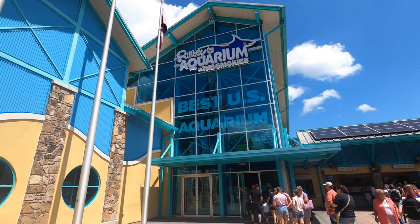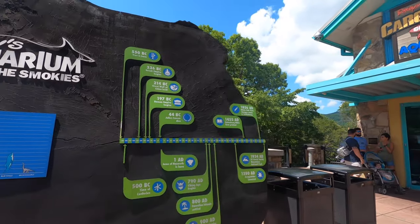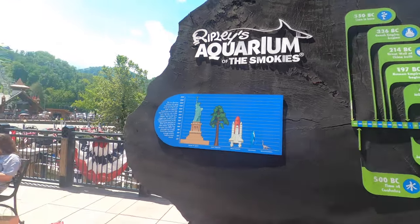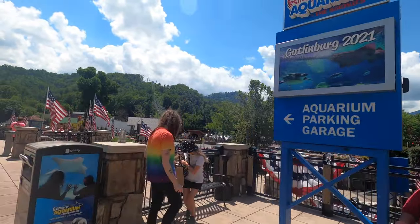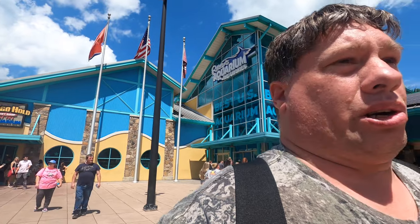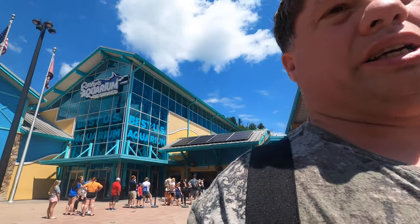Aquarium of the Smokies. Gift shop. So we're done with seeing everything at the Aquarium of the Smokies. We're doing something else, but we're going back to the car now. I don't know what we're doing, but I'll be back up.